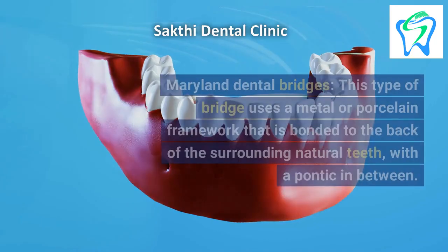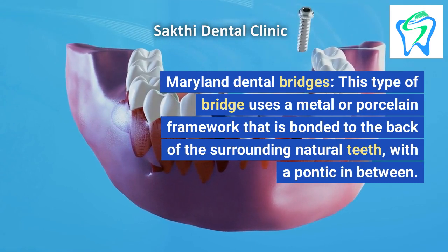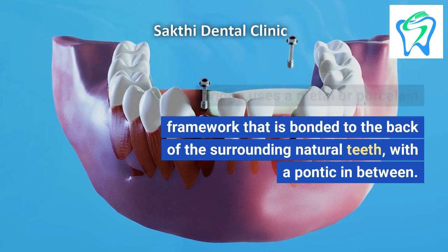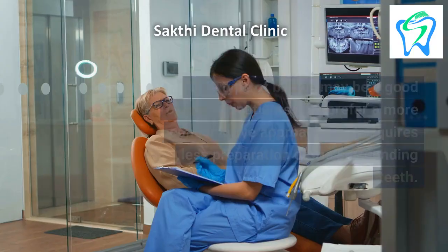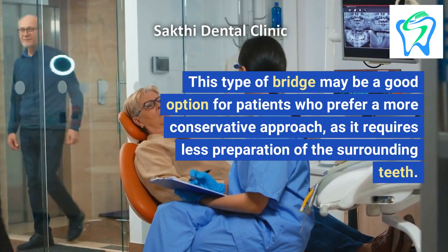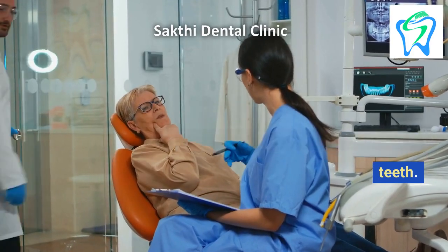3. Maryland dental bridges. This type of bridge uses a metal or porcelain framework that is bonded to the back of the surrounding natural teeth, with a pontic in between. This type of bridge may be a good option for patients who prefer a more conservative approach, as it requires less preparation of the surrounding teeth.